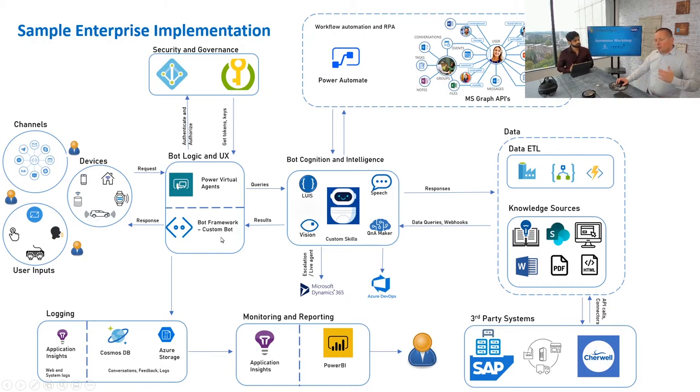So if you wanted your bot to connect to SAP and start finding data in SAP based on a request, that's something you do some custom code for. But if you wanted the bot to be able to respond to any question from a list of Word documents, websites, PDFs, that's where Power Virtual Agents will come in. Exactly, the low-code version. Yeah. Okay.